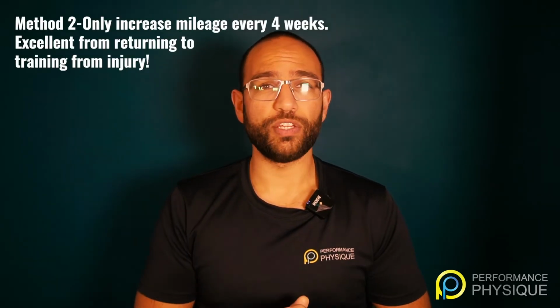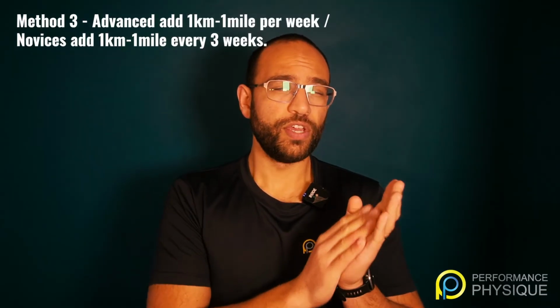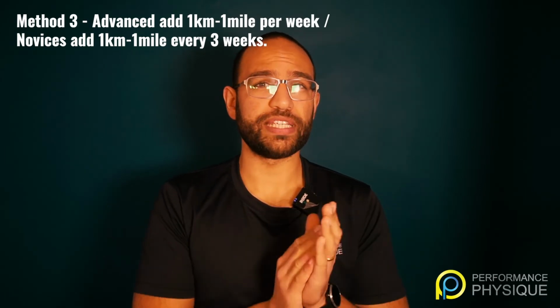Alternatively, you might find that you build your runs every 4 weeks. So you have 4 weeks at a set distance, and then you increase that volume ever so slightly, and spend 4 weeks again at that set distance. There is another method which involves working at just 1 mile increments every single week. And for those who are beginners, rather than increasing that 1 mile increment weekly, they simply increase it every 3 weeks. These are all variations, but the main principle is not to overwhelm your body.